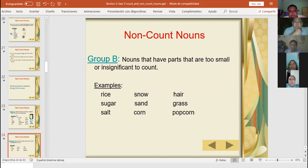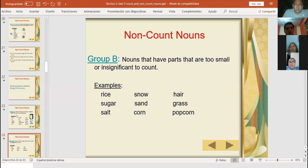Noemi, can you read the other one, please? Group B. Noncount nouns. Group B. Nouns that have parts that are too multiple or insignificant to count. Examples: rice, sugar, salt, snow, sand, corn, fire, grass, popcorn. Okay, thank you so much.